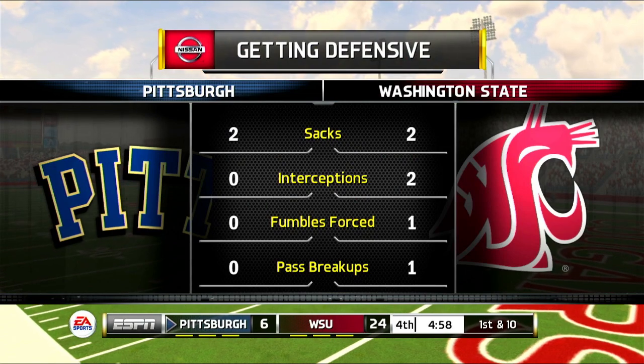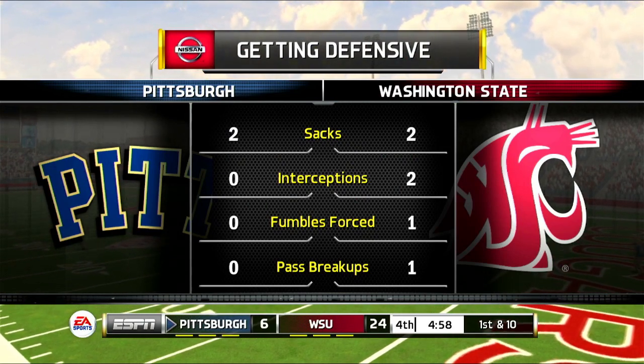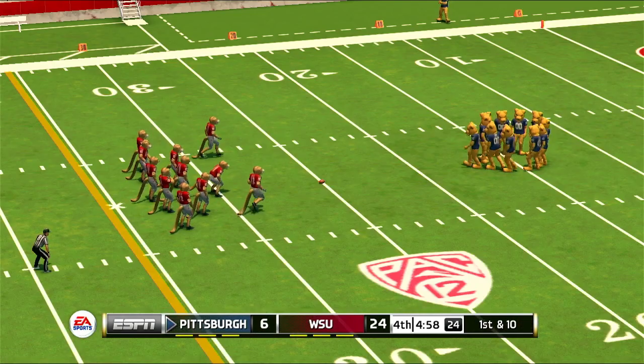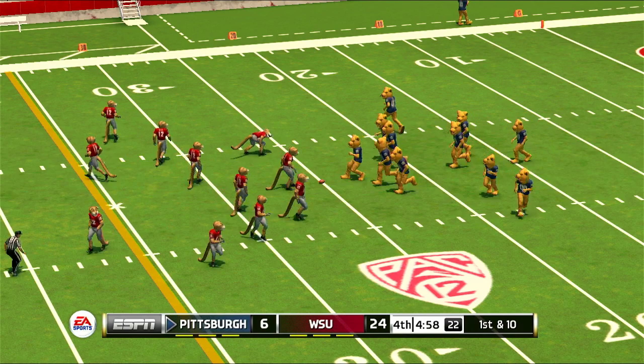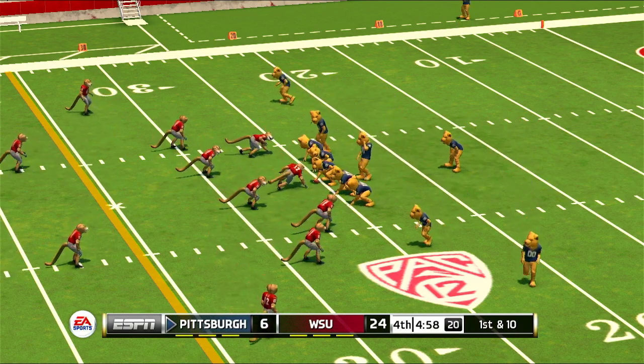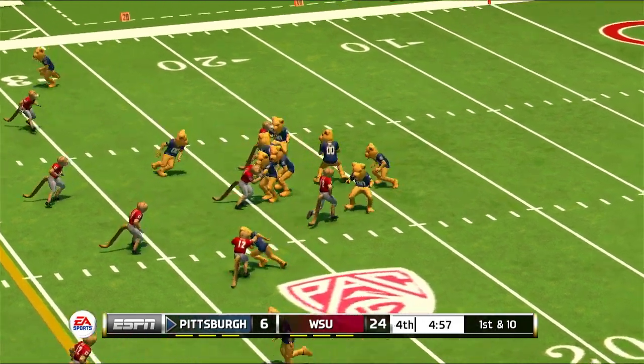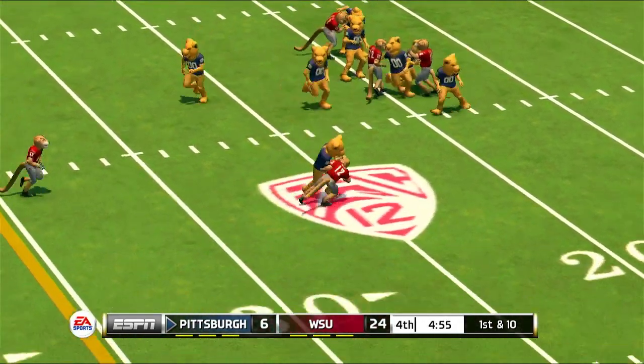Well, this defense has just been stifling. They've shut down the running game. They've, for the most part, limited the big plays in the pass game. And they've got a nice lead here in the fourth quarter. Let's see if he can shake off that pick that he tossed last time out. This quarterback can make good passes. He just needs to focus on not forcing the ball to his receivers.